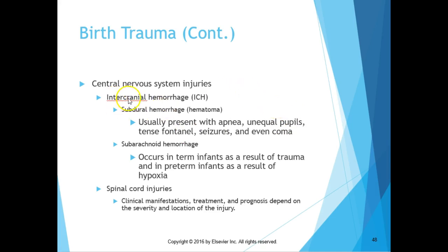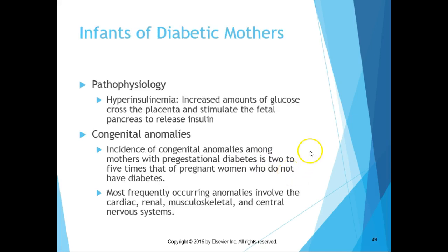Central nervous system injuries, intracranial hemorrhages, subdural hemorrhages. Of course, these look just like your regular patient with a brain hemorrhage. Subarachnoid can be in the trauma and can be from hypoxia. Then spinal cord injuries. We don't really see those a lot, but we can have spinal cord injuries with a myelomeningocele or a meningocele. They're just not very common.